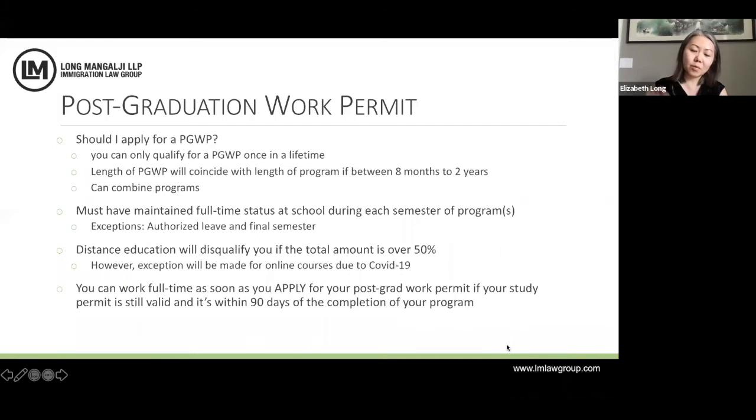Here's a very important thing about working, okay? You can work full-time as long as you apply for your post-grad work permit while your study permit is still valid and within 90 days of the completion of your program. Now, the website says you can apply for your post-grad work permit within 180 days, and that's fine. But the problem is you will lose your student status within 90 days of completing your studies, okay? And in order to work while waiting for your work permit, you have to have study permit status. So that is why I give you this rule.